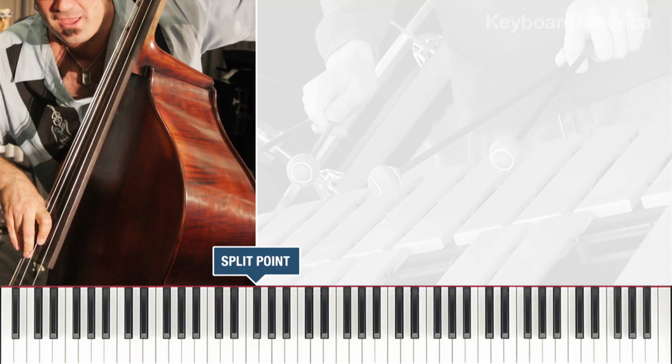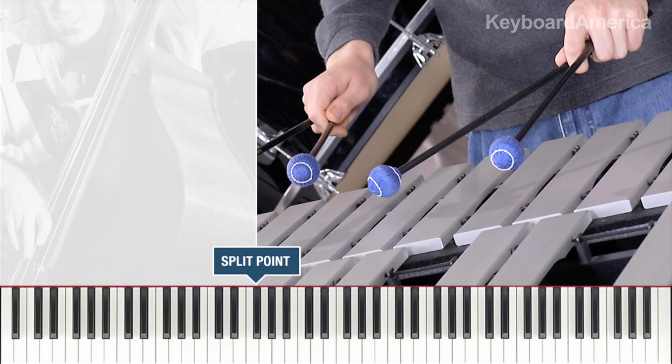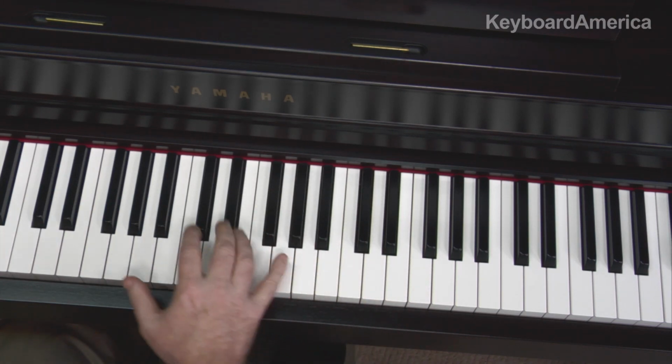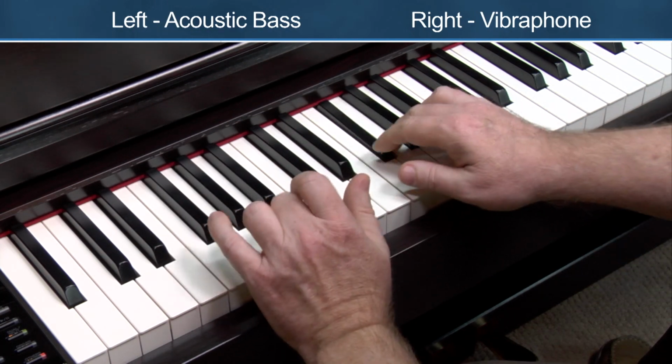First, there's the split mode. Now this will let you assign two different voices, one to the bottom part of the keyboard, like an acoustic bass, and another in the upper range of the keyboard, like a vibraphone. You can add the swing rhythm for the third part and sound like a jazz trio.